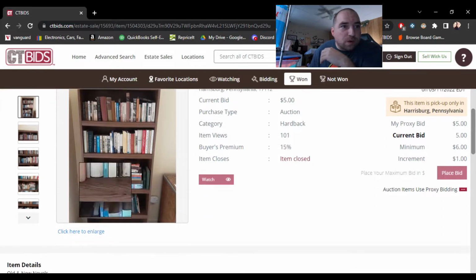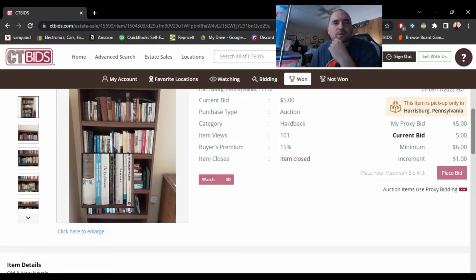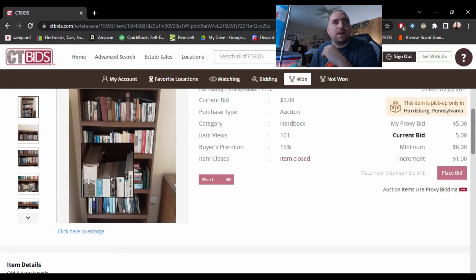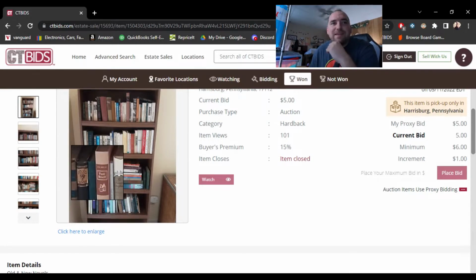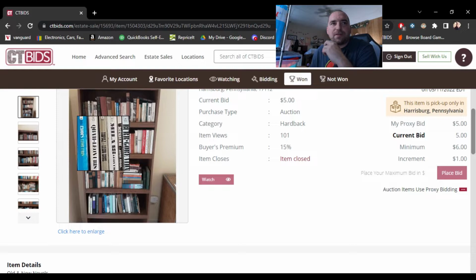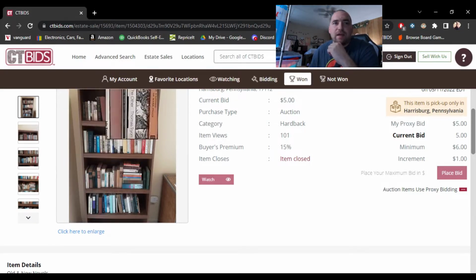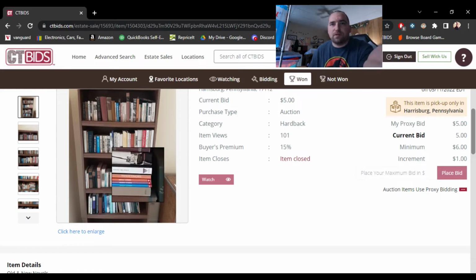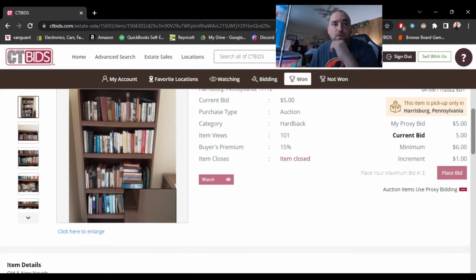Anyway, one of these books is Bram Stoker's, I believe that's how you say it, Dracula, from 1897, and I currently have it listed on eBay for $200. So something like that. I mean, clearly people aren't researching these, and to pay $5 for four full rows of books, you're not going to beat that anywhere.